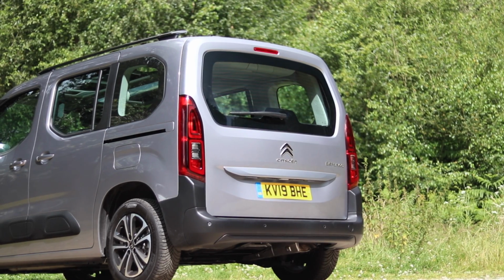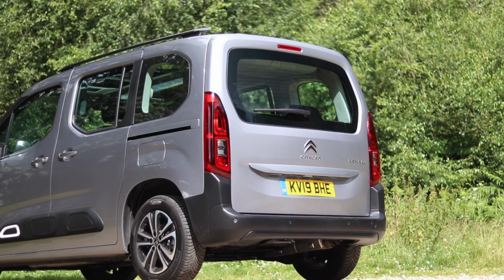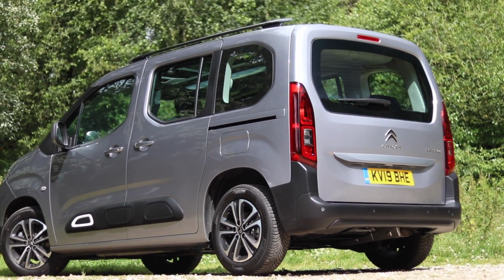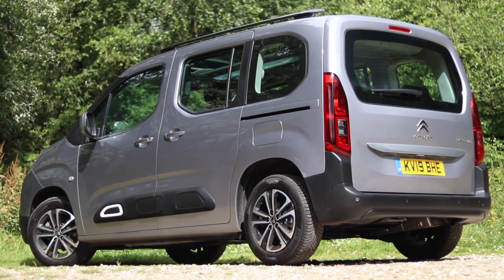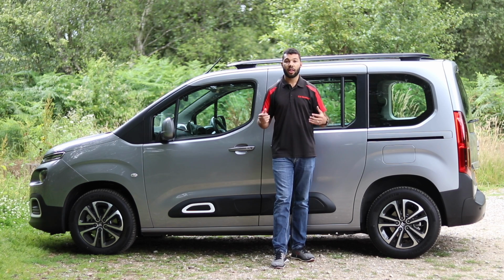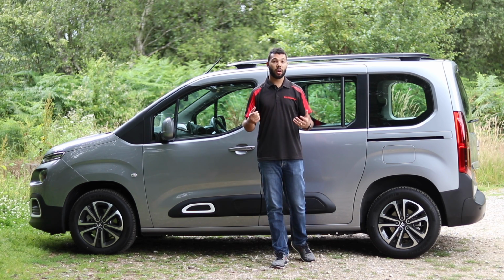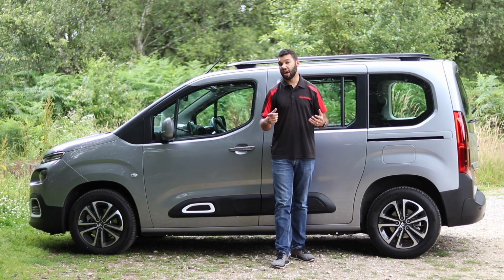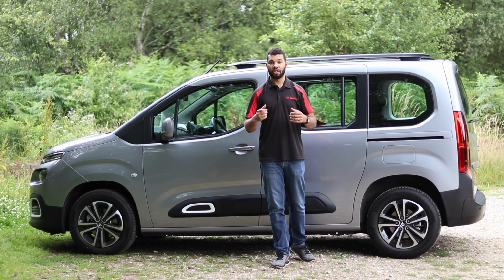Now, in regards to prices, if you go for the Field specification, you have a starting price of £19,650 if you go for the 5-seater and £21,530 if you go for the 7-seater. But if you happen to go for the Flair, the starting price for that is £21,940 if you go for the 5-seater and £23,600 if you go for the 7-seater.